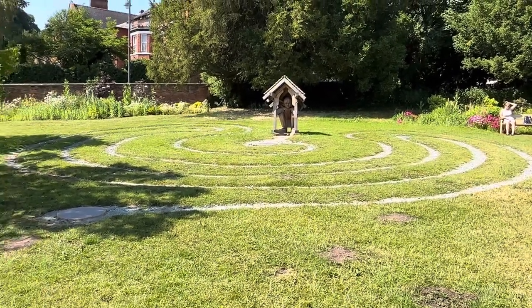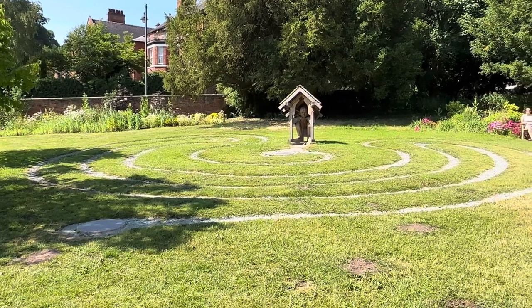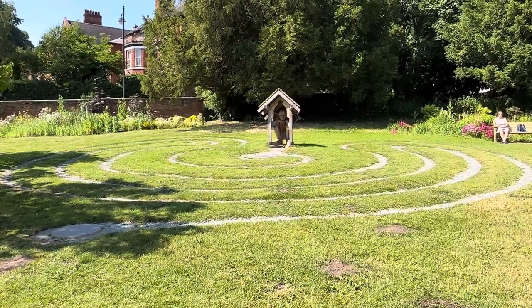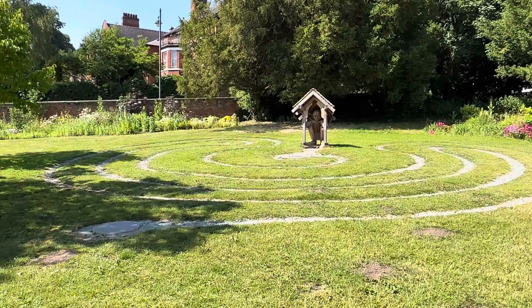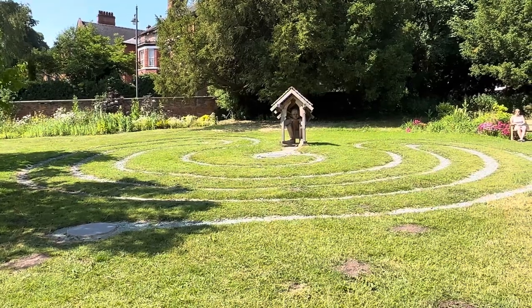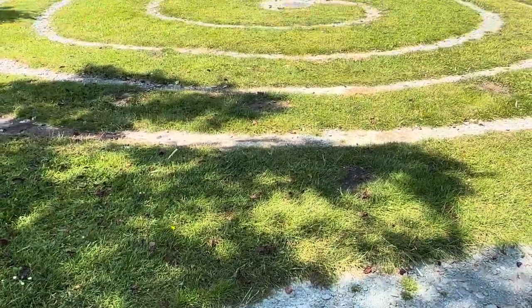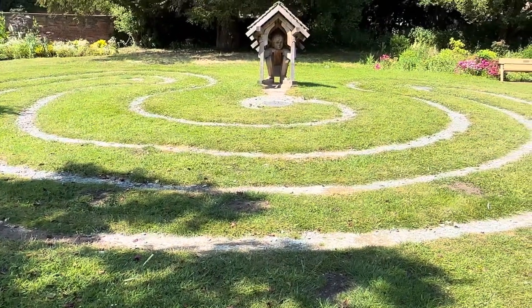Obviously, these were used way back in sort of pre-Christian religions, and you sort of walk the path to initiation and enlightenment. Should we walk it? Yeah, let's do it. So here is the start of the labyrinth. Let's see if we get initiated to a high level.